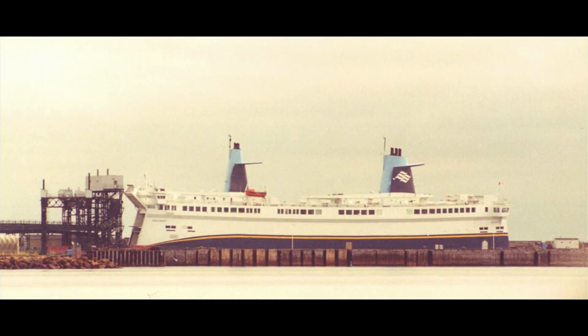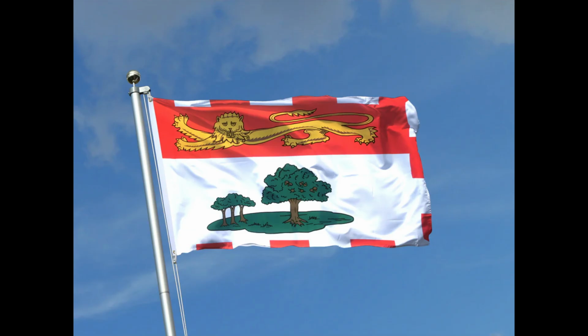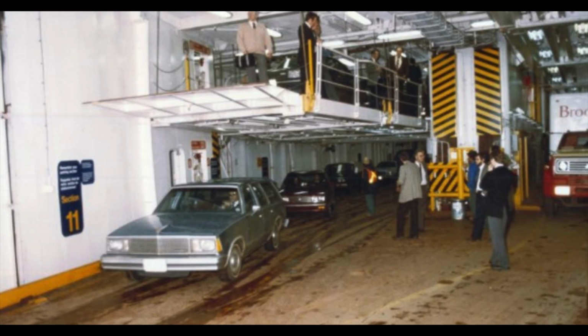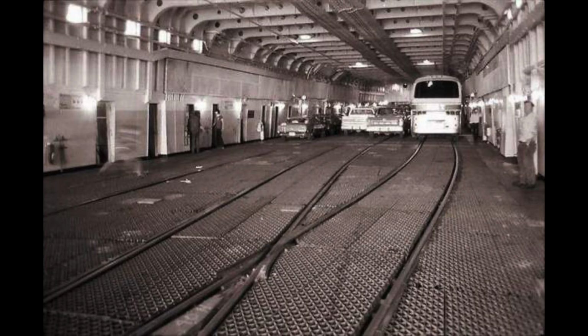The new ship was launched in 1982 with an aggressive marketing campaign, sailing from New Brunswick to Prince Edward Island, where the current Confederation Bridge is today. She was 122 meters long and 21 meters wide. She had 6 meters below the waterline and could go 18 knots. She could hold 974 passengers, as well as 250 cars if fully loaded, 40 trucks if fully loaded, and 20 railway cars if fully loaded.